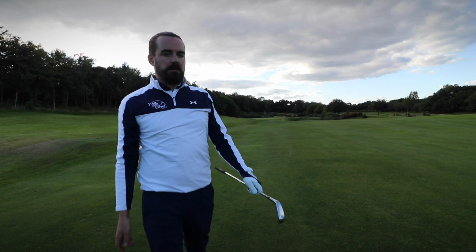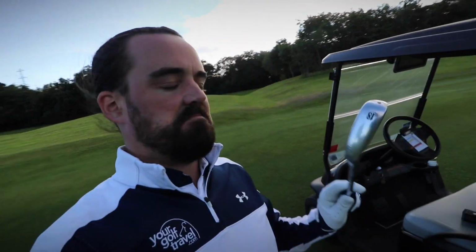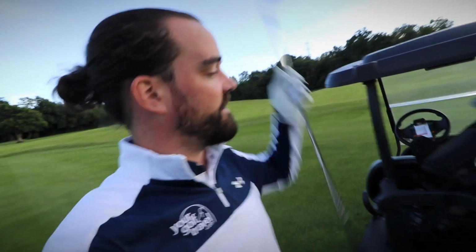Yep, I think, unless my eyes are deceiving me, that's crept onto the back left, about 25 feet. People still question why I carry this club. Do hit some good shots with it.